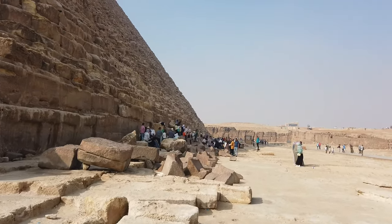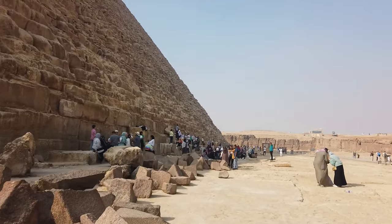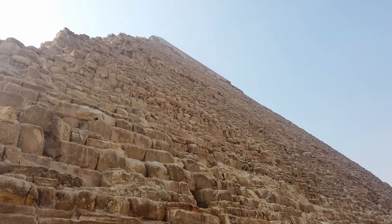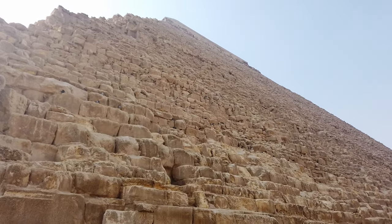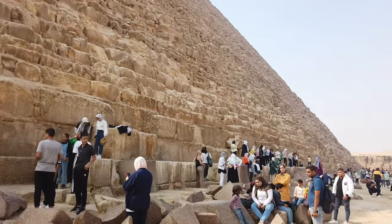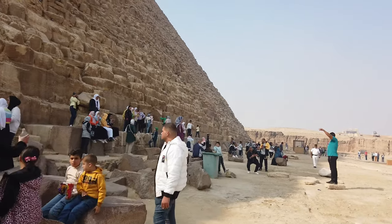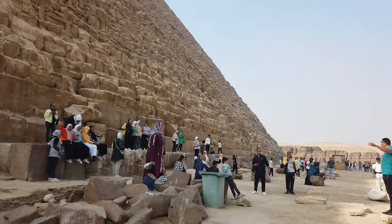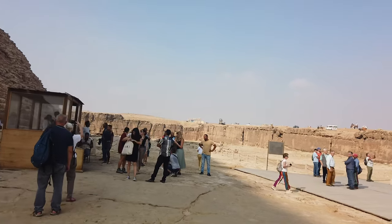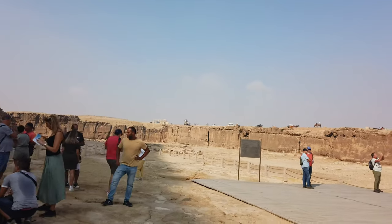Alright, I see some action over here. Pigeons up there as well. This seems to be the entrance to the Pyramid Khafre. Let's just have a look. Let's just confirm that.